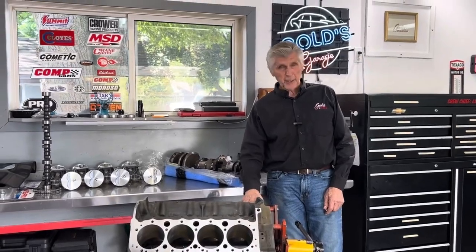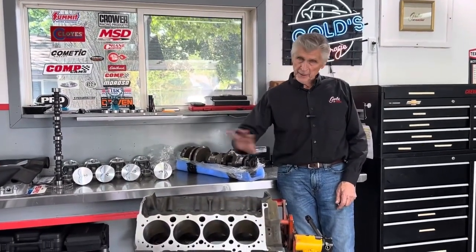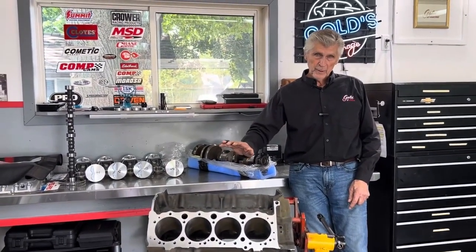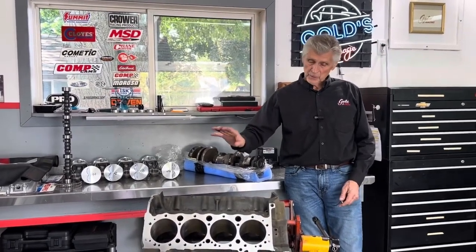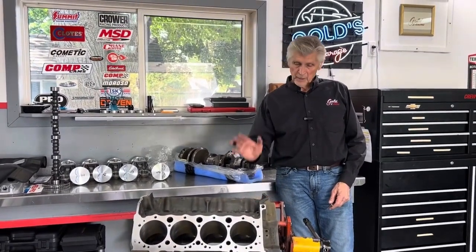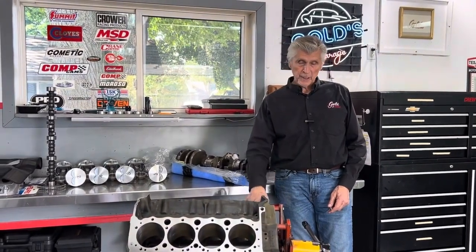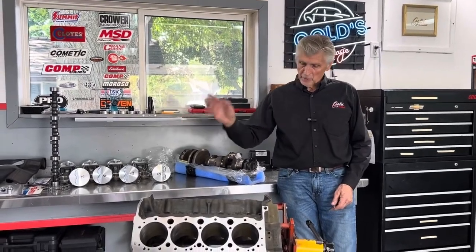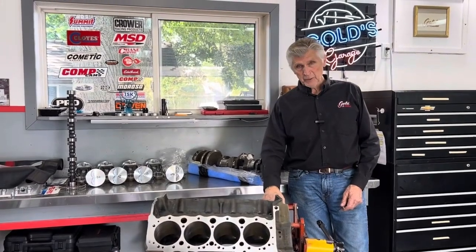We were pushing to get it ready. In a way, I'm kind of happy it worked out this way. Now I can take my time. You hate to rush anything. If we had to race tomorrow, we would do whatever we have to do, but we don't. So now we're going to take our time, and we'll show you more about this build. It's going to be a little different build than it was before. New pistons, new Eagle rods, more compression at 355 instead of 350.